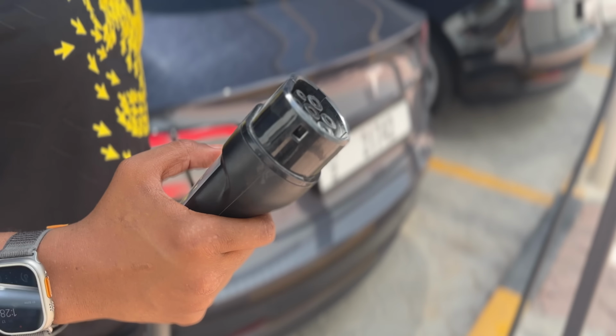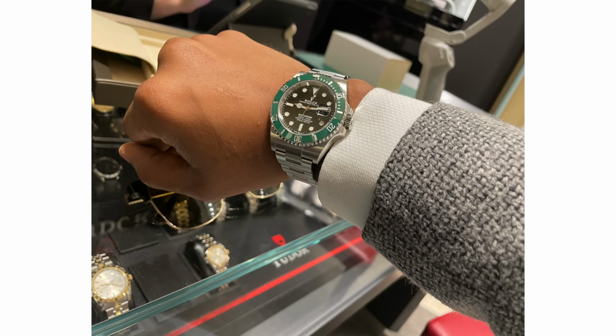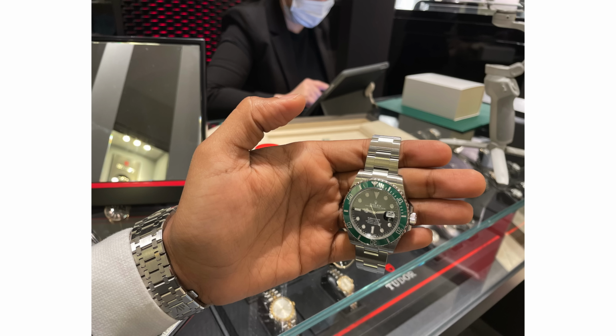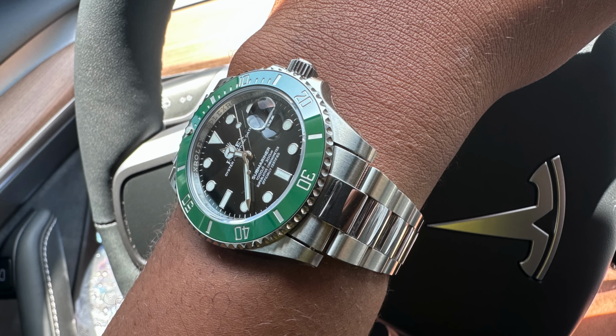Farewell gas stations. On the wrist today, I've got the LV reference. This is the Starbucks. So if you guys caught the Insta story, I was trying to be a little bit suspicious about it. It's not what it looks like. It's not what it is. Oh, not my favorite Rolex Submariner. I picked this up 2 years ago. I wore it a couple of times and I wanted to spice things up a little bit. So I ended up putting the Pepsi Oyster Center Polish Link bracelet on this Starbucks.